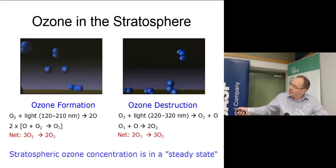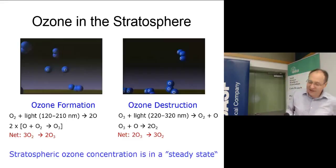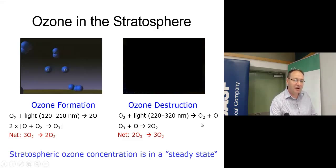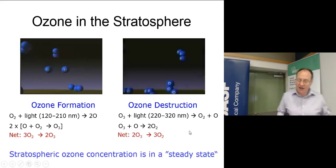We get two oxygen atoms, obviously, and then each oxygen atom reacts with a molecule of O2 to give you ozone. So the net result is that we have three molecules of oxygen to give you two molecules of ozone. That's the formation. Now, if we had just that reaction only, then all the oxygen would be converted to ozone, right? That doesn't happen. So what happens is that we have another step which actually gets rid of ozone. And along the way, some very important things happen.